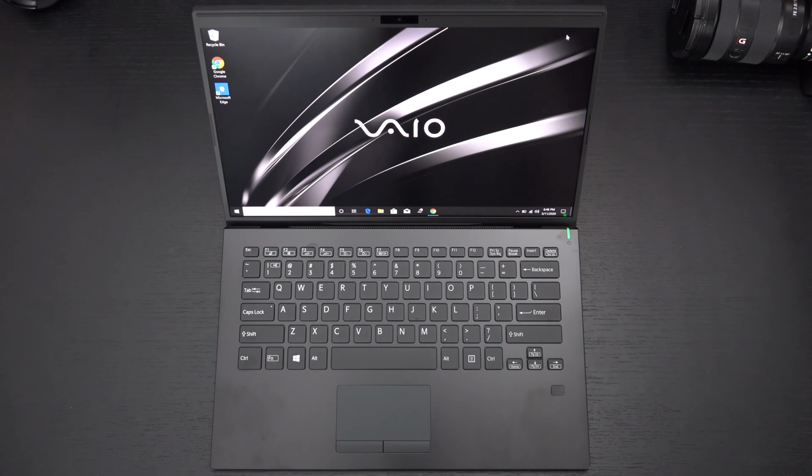Now, this 14-inch ultrabook is, much like the SX12, one of the most powerful on the market in that you have an Intel Comet Lake Core i7 6-core processor under the hood, standard for the SX14, standard for the SX12. What it really comes down to is the balance of the configurations, whether you want 8 or 16 gigs of RAM, and whether you want a 512 gig or 1 terabyte SSD.